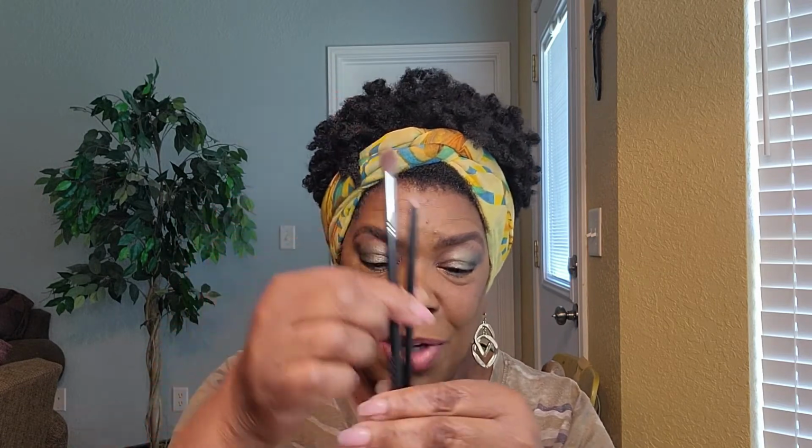The only thing about these brushes, you guys, it is taking me some time getting used to how short they are. These, in comparison to another brush, these are short. So it does, you know, take a little getting used to.